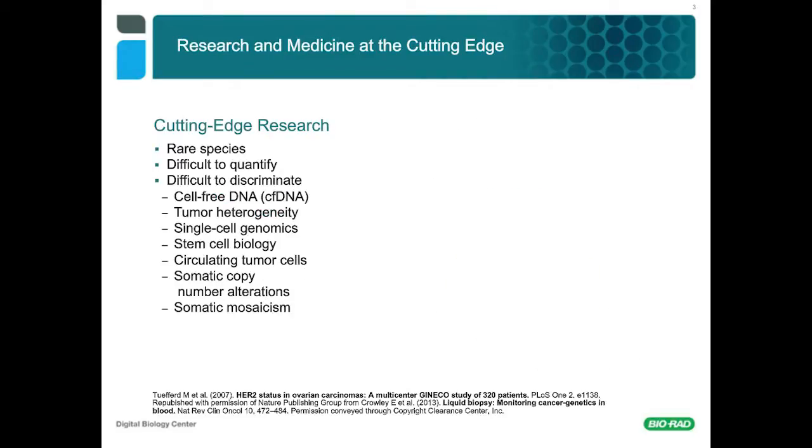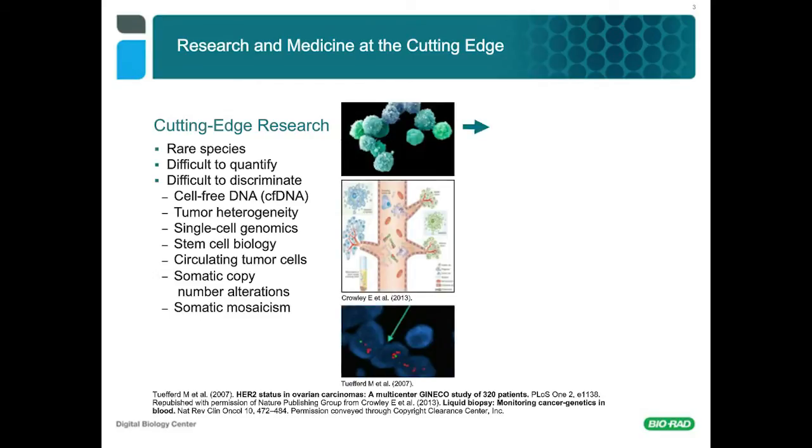Cutting-edge research is increasingly the science of rare species that are difficult to detect and quantify, or small fold changes that are difficult to discriminate. One example is circulating cell-free DNA, for instance from a fetus or a tumor, present at maybe only 1,000 to 5,000 copies per mil of plasma. Studies of tumor heterogeneity might be looking at mutations or copy number changes present in only a small fraction of cells. Now, intercepting and assigning meaning to these rare events will drive the future of medicine. It's treatment that is non-invasive and personalized to a patient's genetic profile.